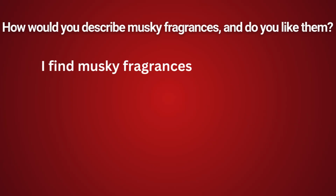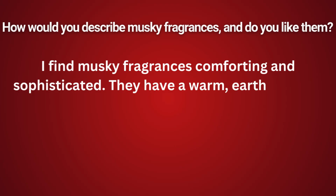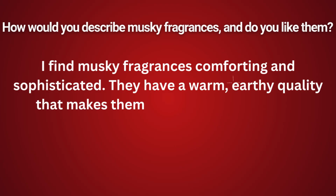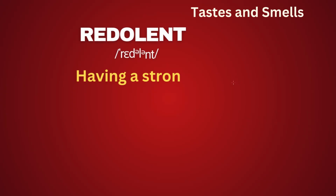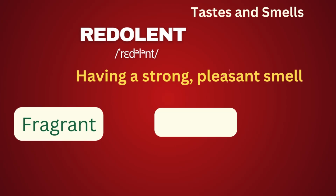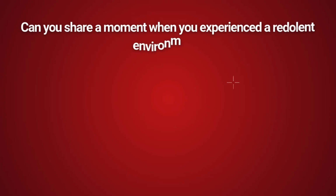I find musky fragrances comforting and sophisticated. They have a warm, earthy quality that makes them perfect for perfumes or colognes. Redolent. Having a strong, pleasant smell. Fragrant. Aromatic. Scented. Perfumed. Can you share a moment when you experienced a redolent environment?